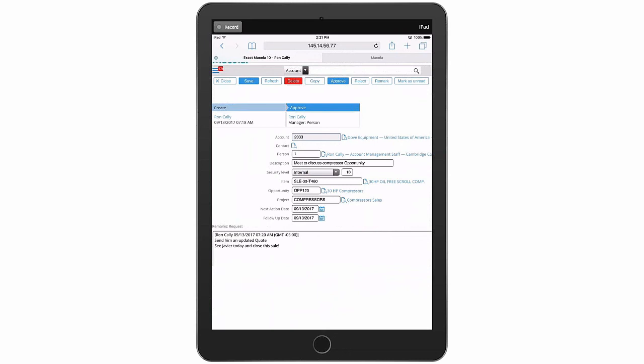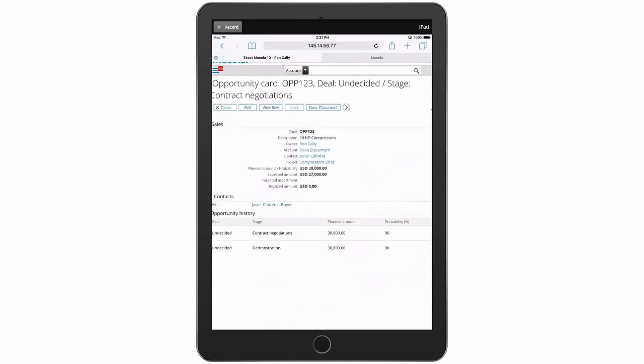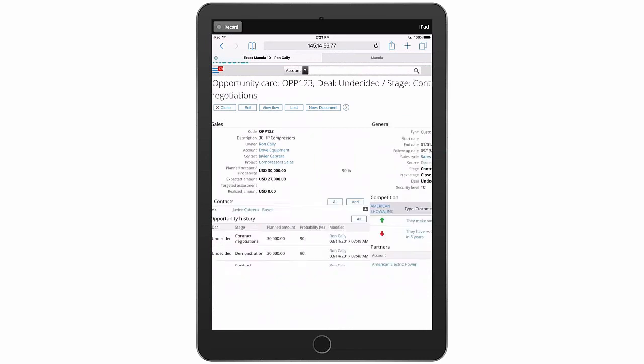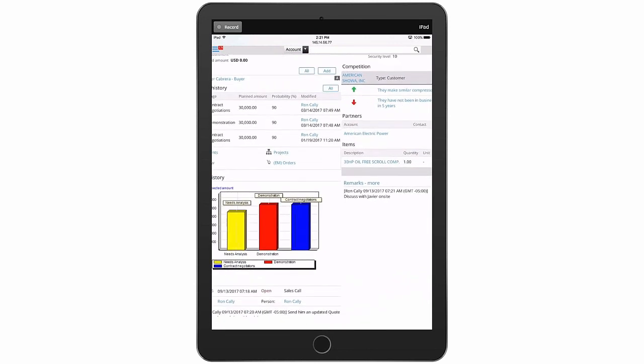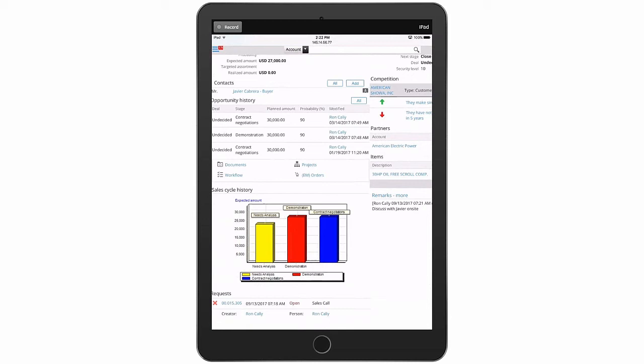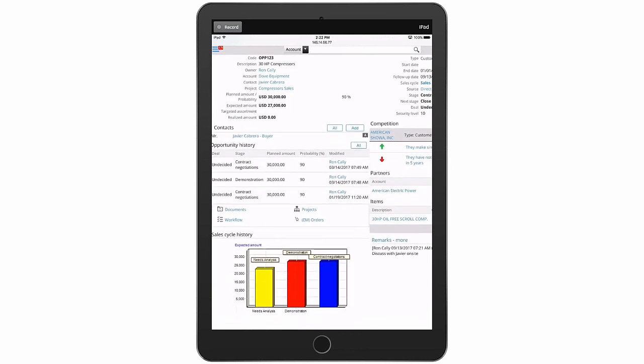But if I'm Ron and looking at this, maybe I want to go and take a look at that opportunity and see that it's a $30,000 opportunity with 90% chance of closure. So we're looking at $27,000 is what we might receive from this. Now, my notes for today in the remarks on the right here is I need to discuss this with Javier on site. Now, I could see that we have some competition that's involved here. I can also see we've got a partner involved in the product that we're dealing with. And I might drill into the workflows that are related to this particular opportunity.